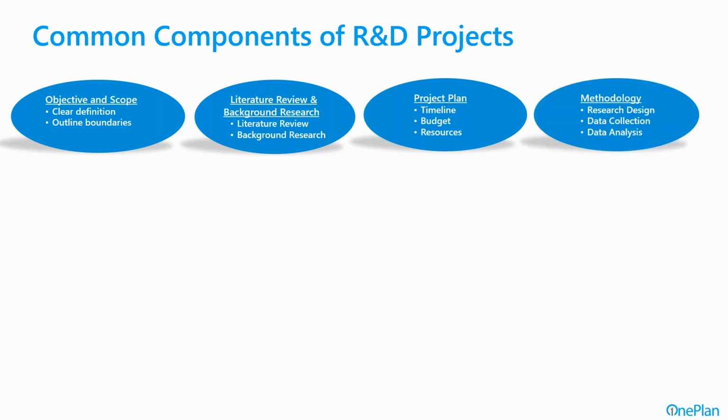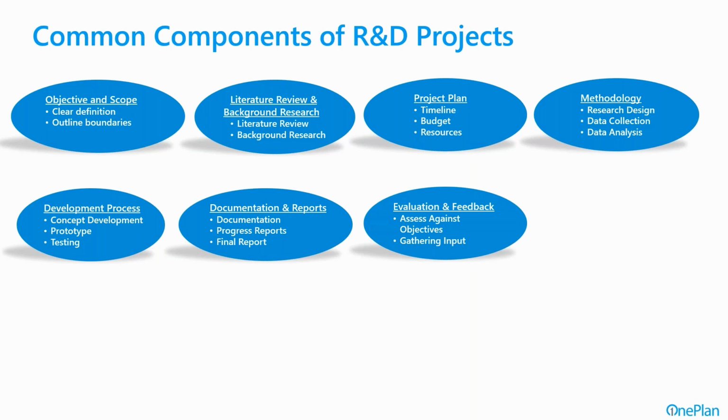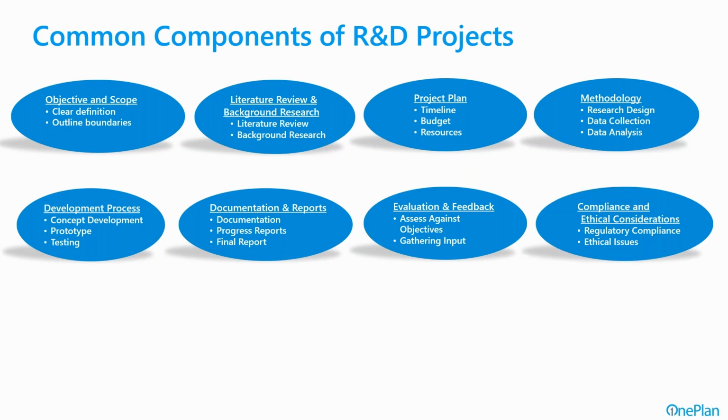What methodologies are we going to use for research design, data collection, and data analysis? The development process of concept development through prototype, through testing. Then the documentation and reports, ongoing documentation of our findings, progress reports along the way on how we're doing, and the final report of what we've actually found. Evaluation and feedback. Assess against the objectives. Are we meeting the objectives of the stakeholders that are out there? Gathering input from others. And are we succeeding in meeting the needs of who we're trying to address?